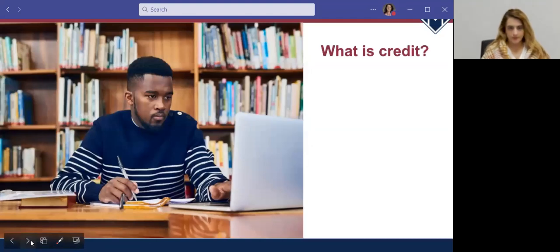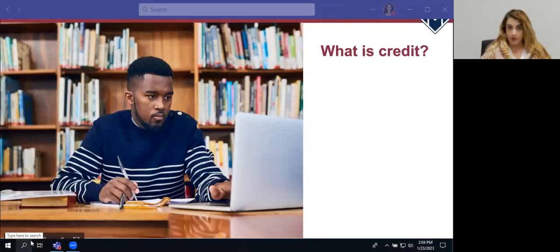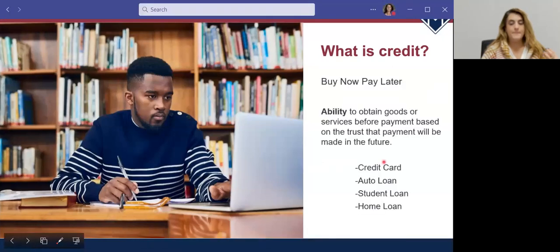What is credit? Now, if you were all sitting in front of me, I'd really try to get somebody to verbalize it and put it into words, because it can be difficult for people. Short version, buy now, pay later. The longer version that's important to know is the ability to obtain goods and services before payment upon the trust of payment later. That it's not just, oh, it's buy now, pay later. Well, I'll just get the car now and pay later. I'll just sign up, close on a house, and I'll get a job and pay for it later. You can't make that assumption that it's always going to be there.